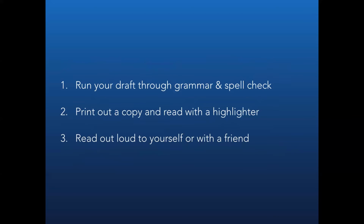So let's get going. Here we go. The 3 easy steps. Now these are unbelievably simple. They look simple, and they are. The first thing you do is you run your draft through grammar and spell check, either through Word or through Grammarly or through OpenOffice, Pages, whatever word processor you use.